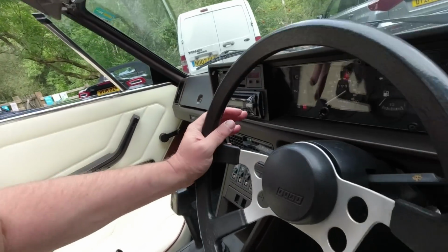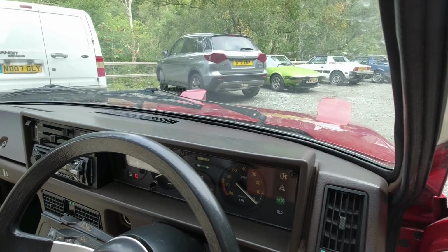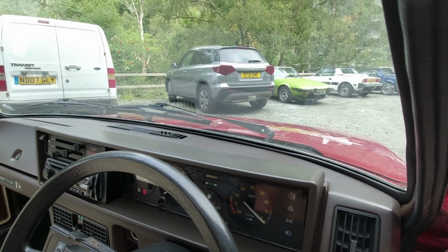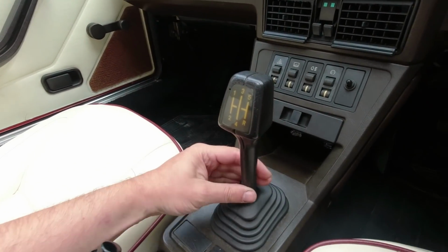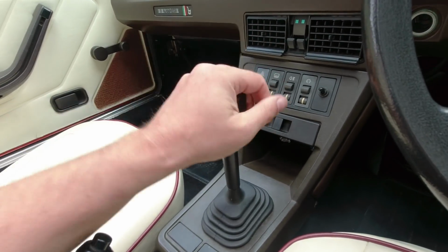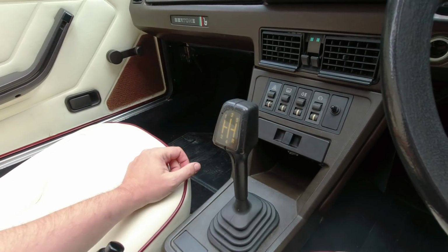So that second stalk will swap between your main beam and your dip beam. And I'll go back to side lights. And turn the lights off. Away they go. Here is the rather strange gear lever. I mean, that's a bit... I can see why they changed that. That just feels a bit awkward in the hand, to be honest.